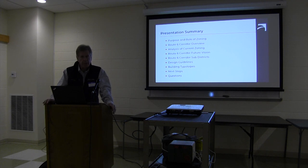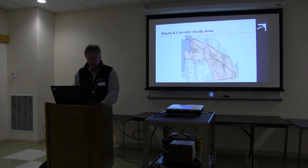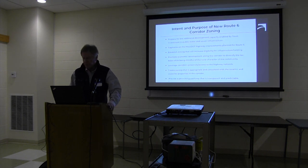And the reason for this is that along Route 6, most of these areas are primarily zoned one of three zoning districts, and predominantly they're zoned for commercial development, with the exception of one that's zoned unrestricted, which we'll be talking about. This is the existing zoning, which we just had.